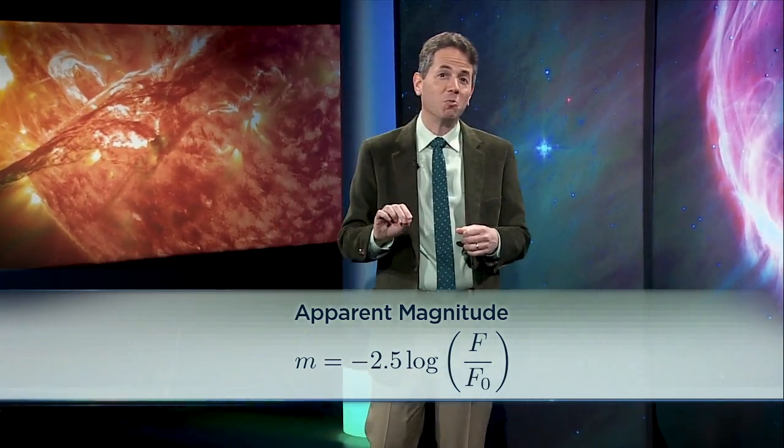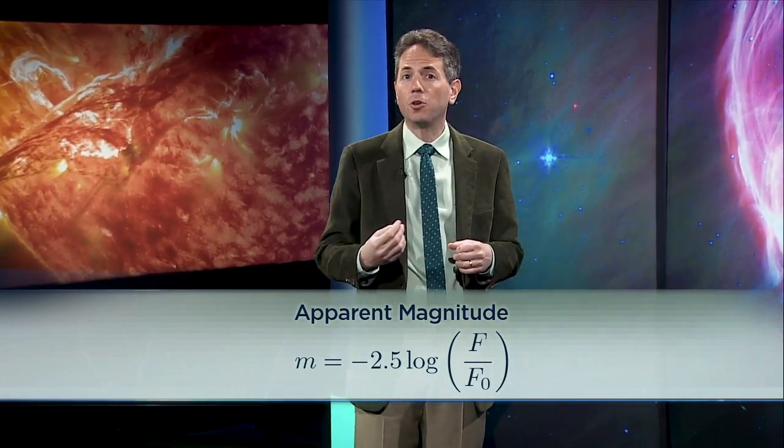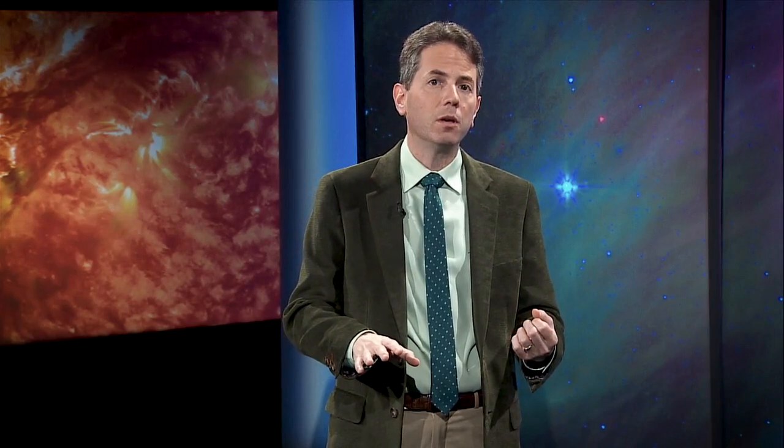Let's start with the easiest one, the reference flux. The choice was made to set F0 equal to the flux of Vega, a bright star in the northern sky. That way you don't have to worry about calibrating your camera to measure starlight in watts per square meter. You can just compare the flux of your star to the flux of Vega. And then if you ever want to convert to standard units, just look up the flux of Vega in watts per square meter, which somebody somewhere has already measured.